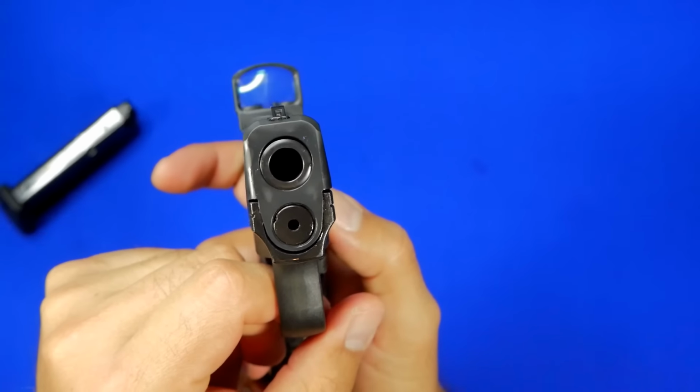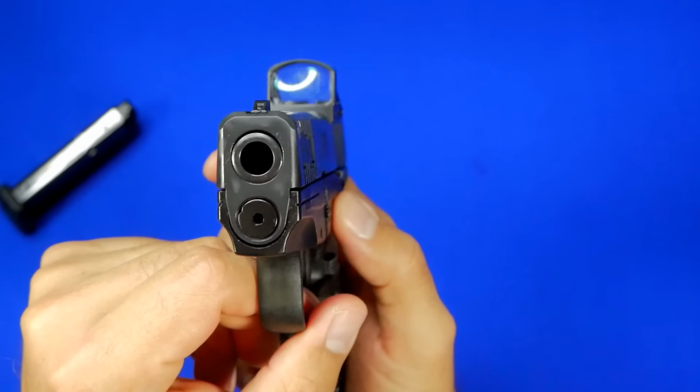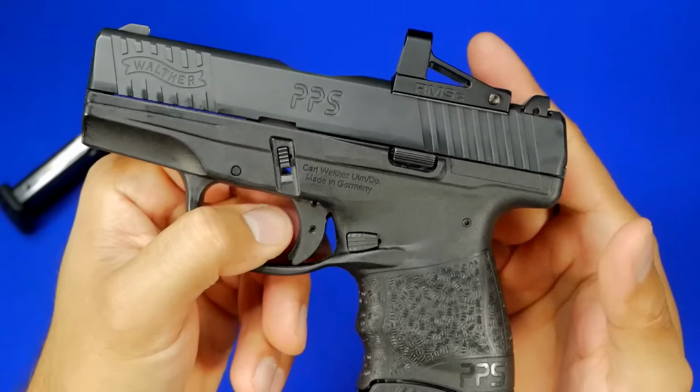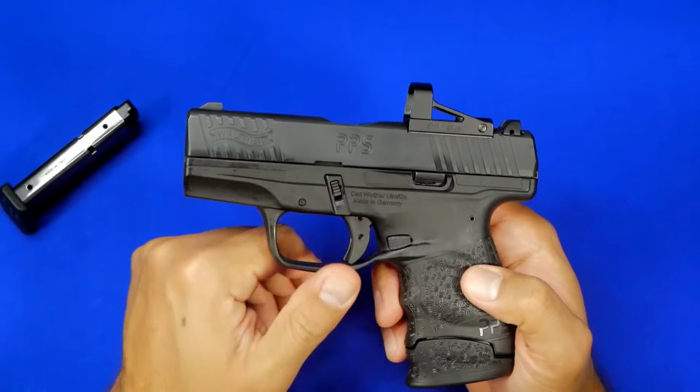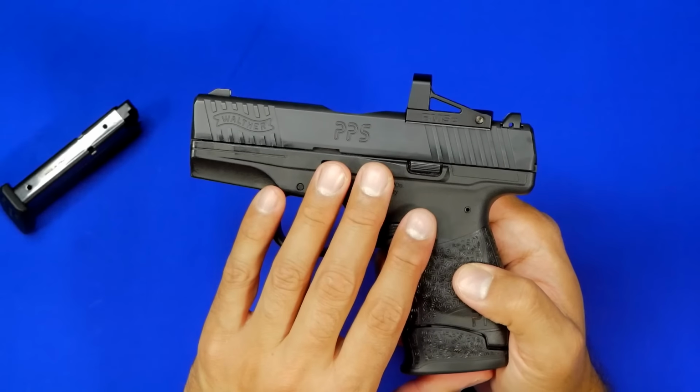Oh my God, I'm pointing it at me. Actually, it's at my camera. But overall, I think the gun is built very well. I would see no issues with this long-term in regards to the overall quality and construction of it.